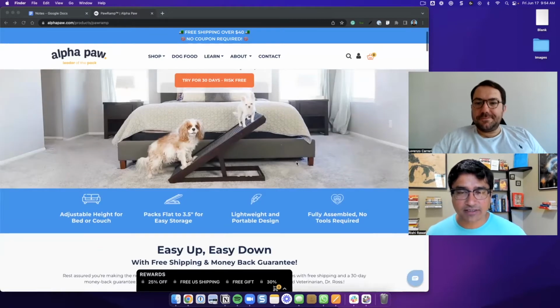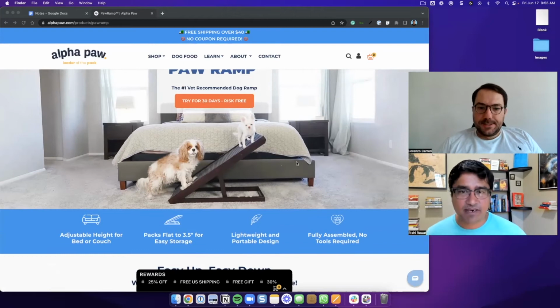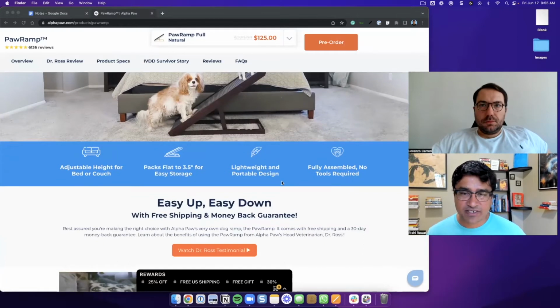So guys, we're going to be talking about AlphaPod today. And we're looking at the desktop version of the product page just because it uses the real estate much better. As you can very quickly see through the image, this product is designed for pets so they can climb up a ramp and get to a higher level item like a couch over here or a bed.